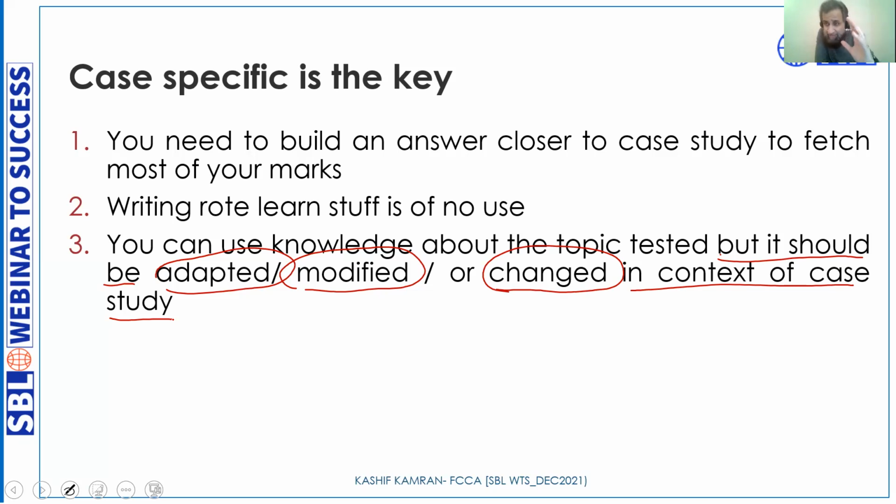So the knowledge has to be adapted in the case study. The knowledge has to be modified in the case study. The knowledge has to be changed in the case study for you to pass. But if you just produce the rote learnt knowledge as it is, without even modifying it in the case study, it is of no use. I hope you're getting points number 2 and 3, everyone. So is there an importance of adapting, modifying and changing, everyone? So the more you do, the better.